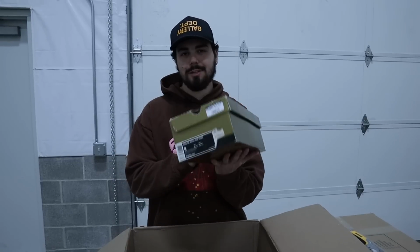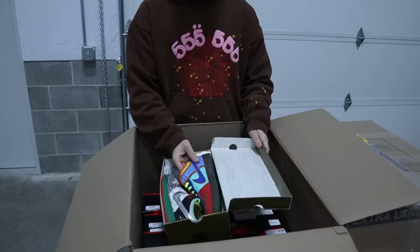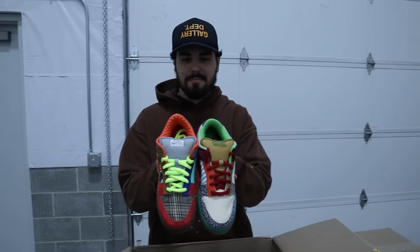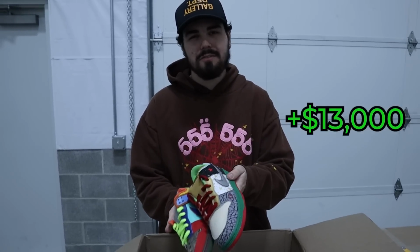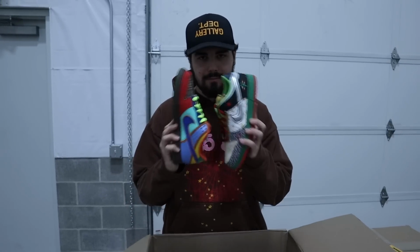You guys all know my favorite SB, Golden Box, What the Dunks. We have another brand new pair. Size 9, DS, a gem, a complete gem. These are amazing. They range, it depends on the buyer, $13,000 to $15,000. Brand new, used as like 8 grand, but DS. 13,000.